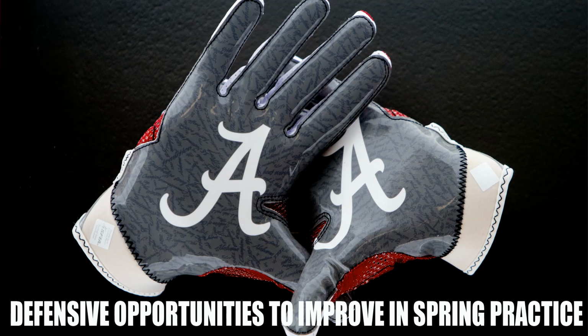Well, it's glad to be back for another week of the DC Capstone Report. Hope you enjoyed last week's podcast on the offense. Today we turn our attention to the defensive side of the football heading into spring practice. We're already in March. I know it doesn't feel like it out there with all the cold weather that's hit us here in Alabama. But this week on Friday, March 8th, begins spring practice.